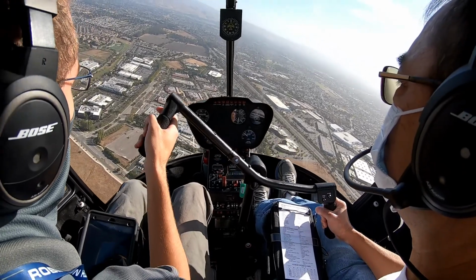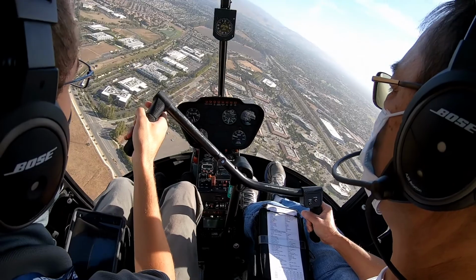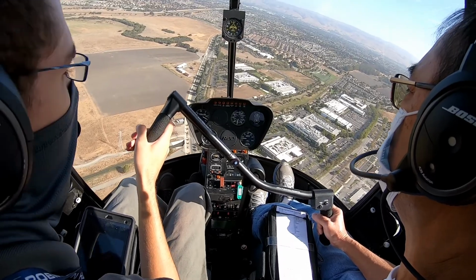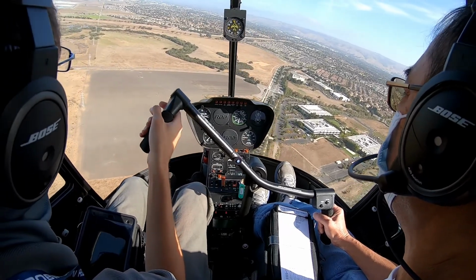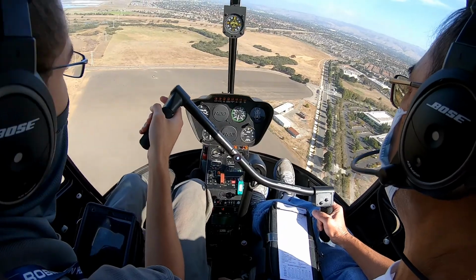Engine failure. Push the collective down. There you go. Alright. Check your trim. Alright. This feels a lot better. Nice and smooth. Just gliding down. Alright. We'll bring the power back in. Nice job. So got all set up.